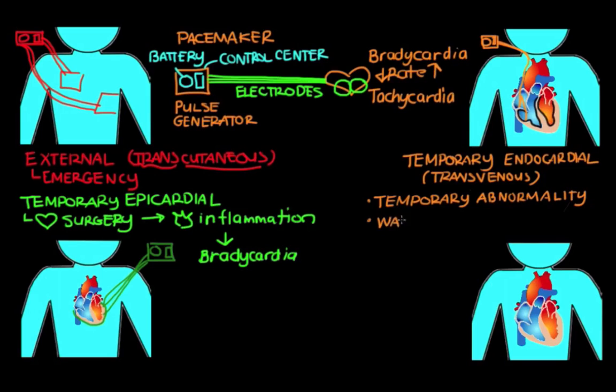You can also use a temporary endocardial pacer while you're waiting for a permanent pacer. So say someone comes in at night and needs a permanent pacemaker, but the permanent pacemaker can't be placed until the morning. Well, they can have a temporary pacer placed overnight until morning when they can have the permanent pacemaker placed. Which brings us to the last pacemaker we're going to talk about, the permanent pacemaker.